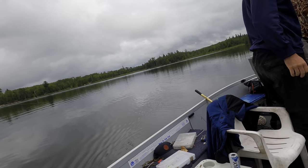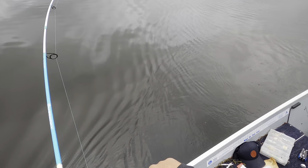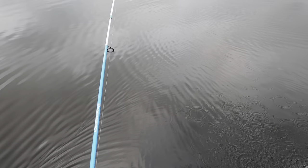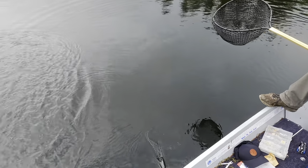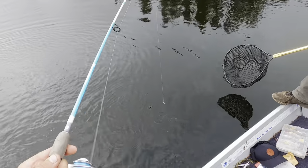Oh, there's one, he hammered it. As he's catching it, I got one. Oh, we marked this spot. This is gonna be a big one, guys. I can tell you right now, if this is a walleye, she might go as the biggest one of the day. Biggest one of the day right here. Here it comes. Oh, it's a pike. Oh, so excited. Oh, darn it, we're catching fish.